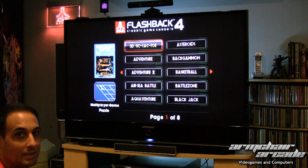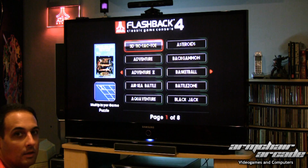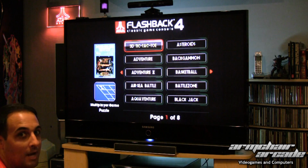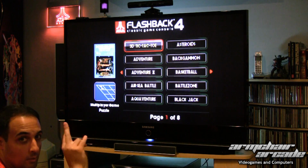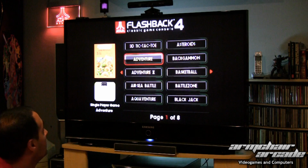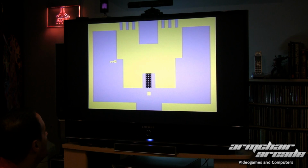But it's definitely not high def. Again, it's the standard composite video and mono audio. So the yellow and white cables. So let's start out with Adventure. People wanted to see that, of course. So I'll just hit start here. And again, I can control everything from this controller, which is nice.